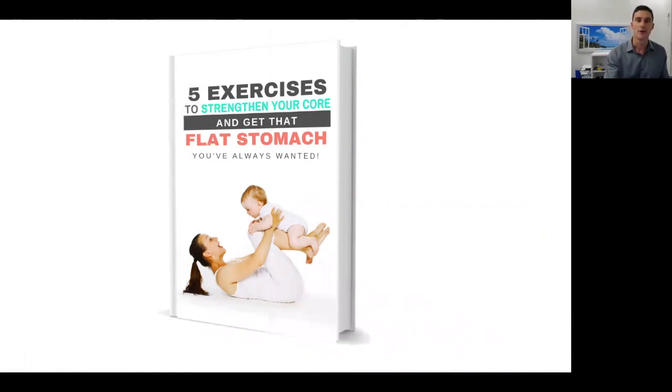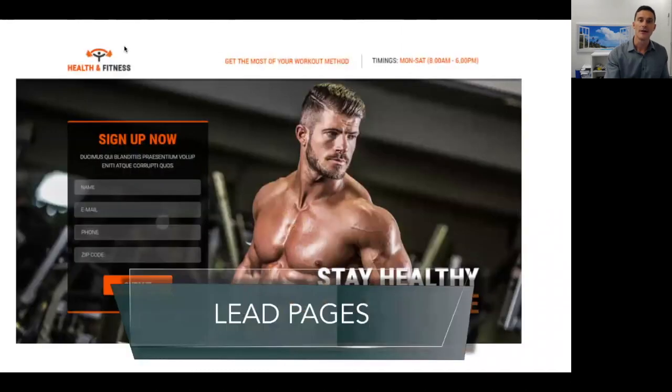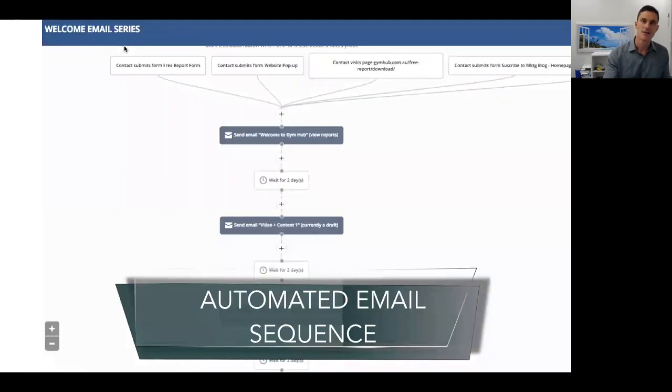If you can get an opt-in on your website that then goes into a lead page, this one is obviously unrelated to the postnatal free report, but it gives you another idea that a lead page doesn't have to be complicated. It should just outline a few more benefits of downloading that free report. It's our opportunity to capture their details so we can have some ongoing communication. I usually follow a free report and lead page into some sort of automation sequence. This is an example using Active Campaign that follows up and communicates with them.